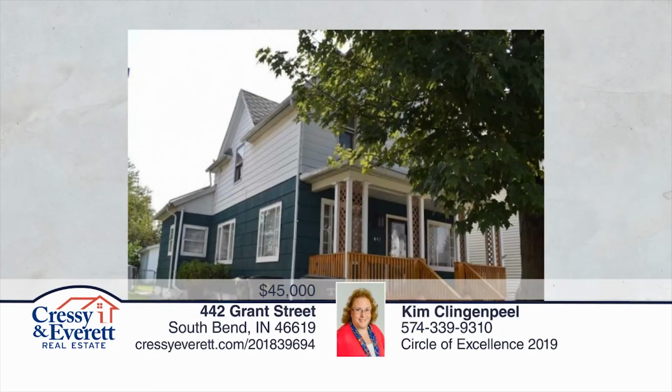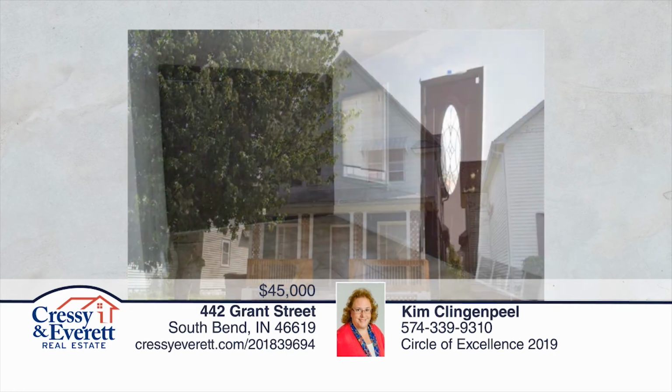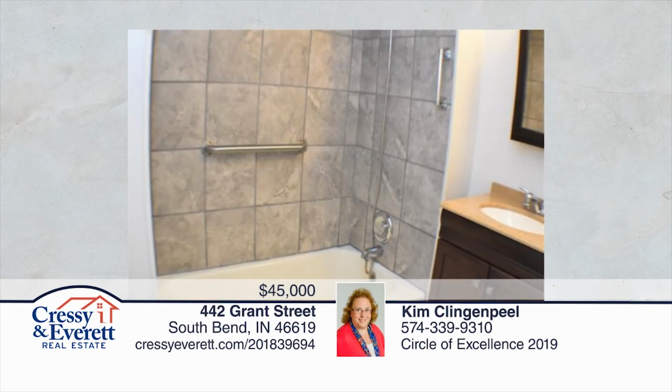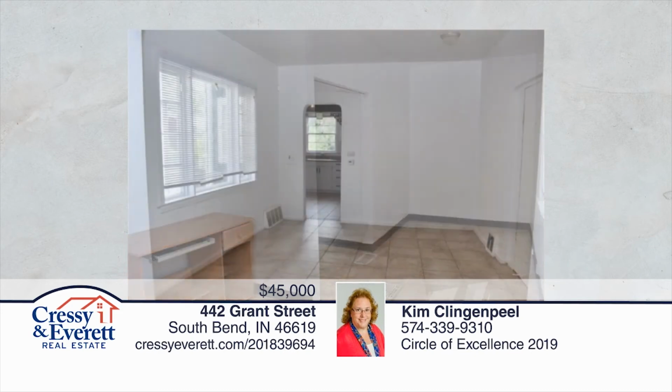This is a two-unit duplex that currently has a tenant in the upper unit. The main floor unit is currently not rented. The basement has a common laundry area. The room sizes are approximate and all appliances are not warranted. This property is being sold as is. Learn more with Kim Klingenpeel.